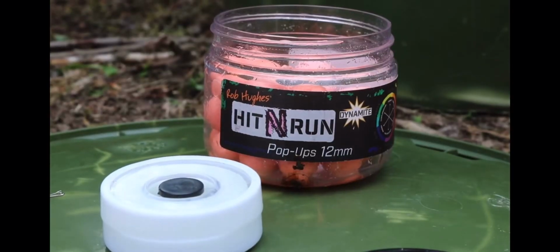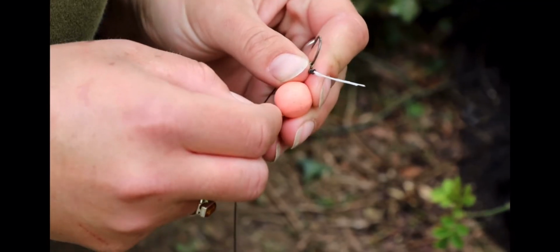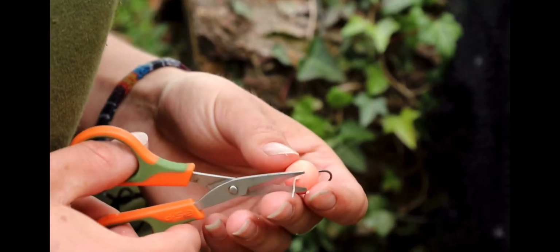So we found out pretty quickly that the colour on here is pink, and that goes for pop-ups or even a little bottom bait with a piece of pink plastic corn. It just seems to be the colour in here.